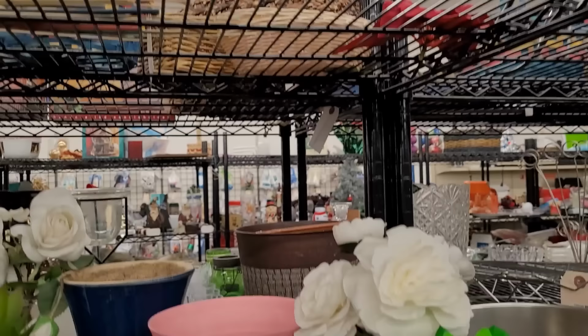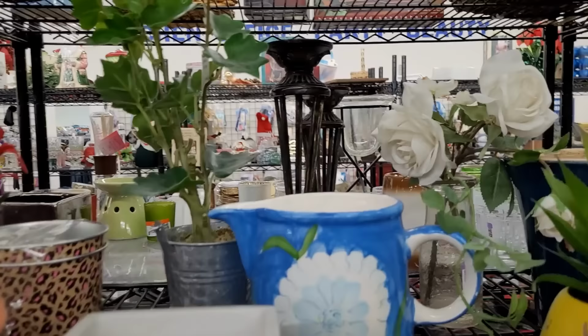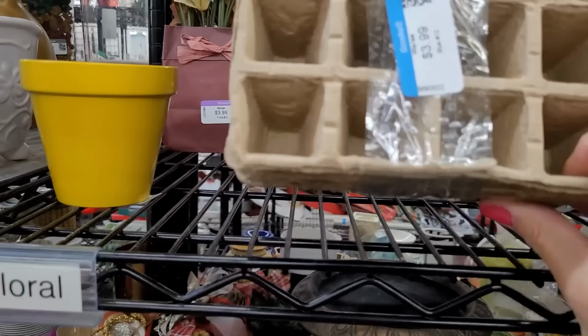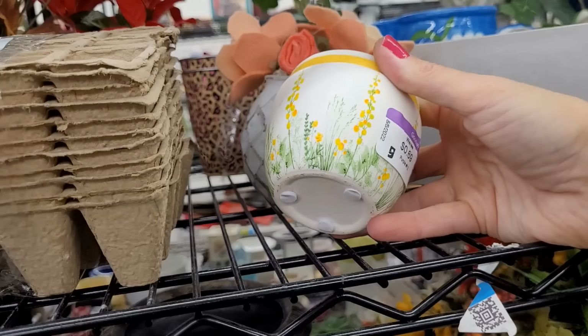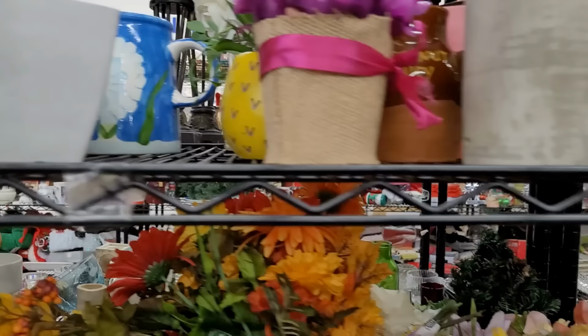This pineapple is fun. It's a fake plant to look like a pineapple. A little hand-painted pitcher. These are little seed cultivation cartons. Here is, it almost looks like a candle holder, but somebody's made it into a plant pot. If the colors are right, that might look nice with our little vase we just found. Let's grab that and have a look.